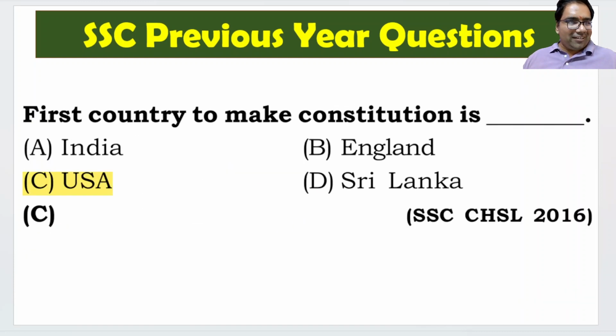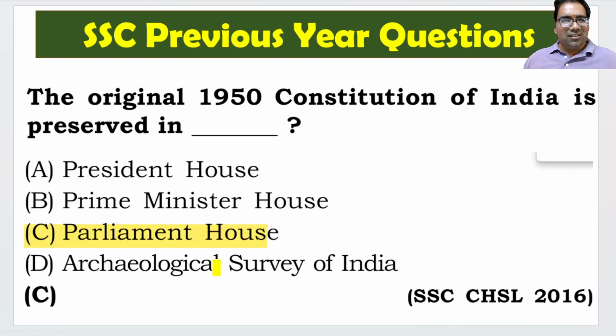And another reason, archaeological survey, archaeological is something that keeps old items, right? And this constitution is not an old item. It was just written, right? In 1950 it was just written, so there's no point keeping it in archaeological survey. If it is some Akbar's sword or some Ashoka's crown, then there is a point. You can keep it in archaeological places. But it's a constitution that was just written, so there's no point keeping it in an archaeological place.